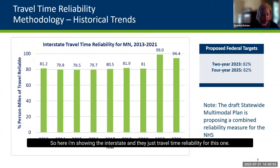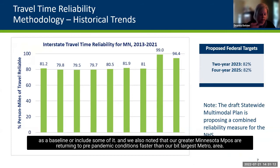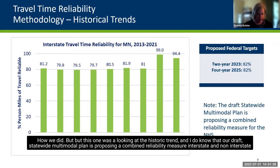Next slide. So here I'm showing the interstate NHS travel time reliability. For this one, we did set targets based on historic trend, not counting the pandemic years. Looking at the early evidence, we weren't quite sure when things might revert back to the pre-pandemic levels. And we had a nice discussion in our MnDOT work group looking at this, whether we should use the pre-pandemic as a baseline or include some of it. We also noted that our greater Minnesota MPOs are returning to pre-pandemic conditions faster than our largest metro area. And given that we have the chance to adjust these targets at the midpoint, we set them how we did. But this one was looking at the historic trend.